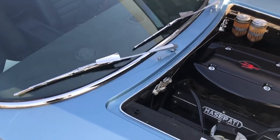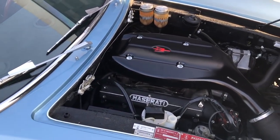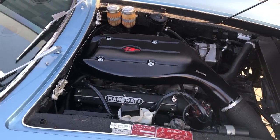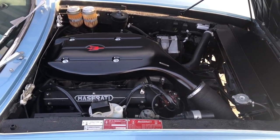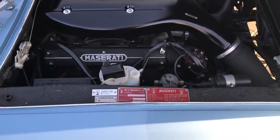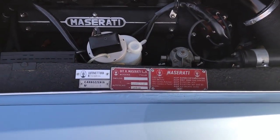Under the hood, you'll find a 4.9-liter V8 that was rated at 330 horsepower. There isn't a lot of information on the engine that can be verified, but it had 4 vertical twin-choke Weber carburetors and produced 20 more horsepower than the 4.7-liter engine used in the ordinary Ghibli.